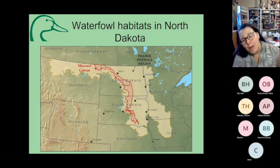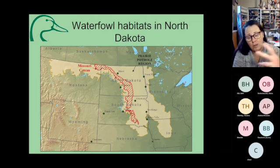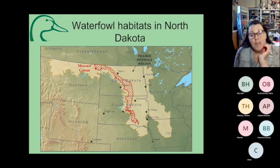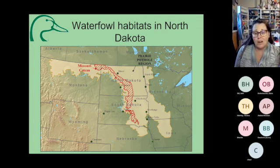But yeah, so the Prairie Pothole region is this landscape feature in North Dakota, South Dakota, Montana that is full of wetlands and grasslands. And it was carved out by glaciers when they melted and receded from the landscape. And this is perfect habitat for ducks. The majority of North America's waterfowl nest in the Prairie Pothole region. Up to 75% of our waterfowl breeds there. So it's a really significant landscape for waterfowl. And we have a lot of it in North Dakota.